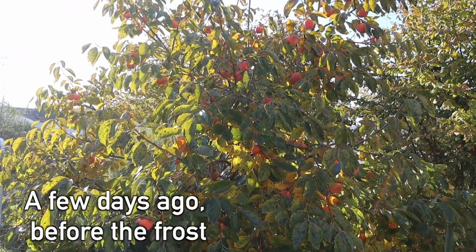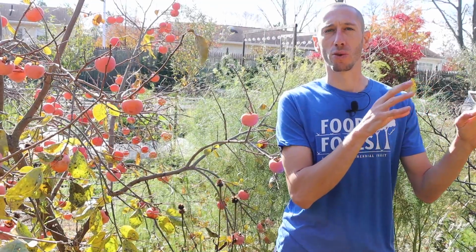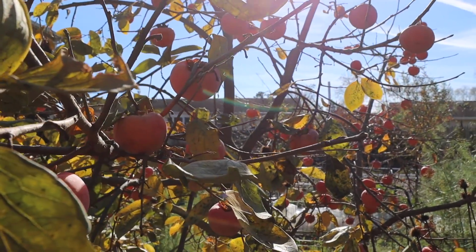So again, these are the astringent persimmons. When it comes to persimmons, there's basically 2 different kinds. You've got non-astringent and astringent. The non-astringent persimmons are like most of your Fuyu ones. Those are the ones you can buy in the store, and you can eat them when they're hard. They almost have like a sweet cucumber kind of flavor to them. I have one of those trees, but this isn't that kind. This is the other kind, the astringent.